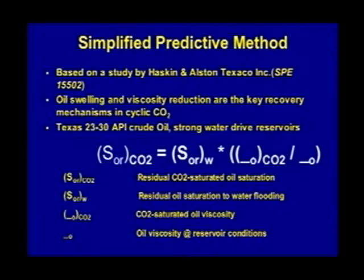The simplified predictive method, illustrated by this simple equation, simply states that the residual oil after CO2 injection is proportional to the residual oil after water displacement. The proportionality constant is the viscosity ratio, the ratio of the viscosity of the CO2 swelled oil to the viscosity of the oil before injecting CO2.